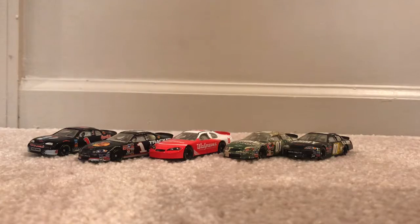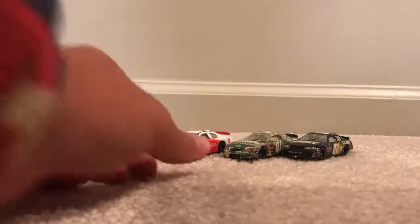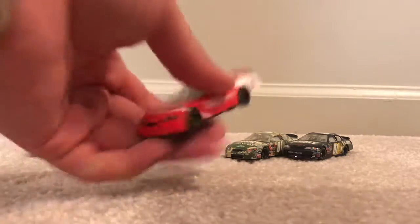And today, we're going to do a little bit more diecast review like I did last week. Only I'm going to do a couple more than I usually do. Because, well, just reviewing one diecast wouldn't be really entertaining now, would it? Now, we're going to start off with this little Monte Carlo in the middle.